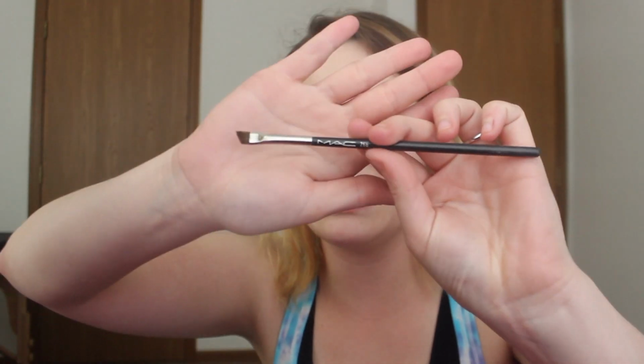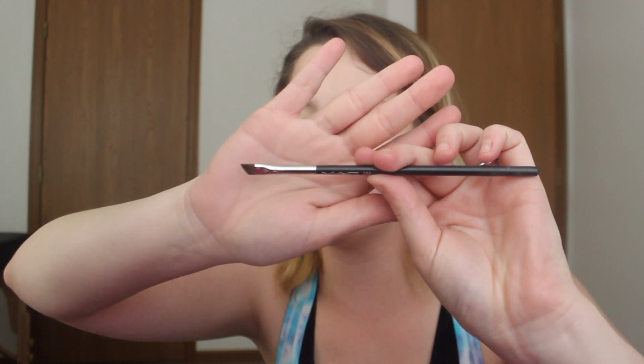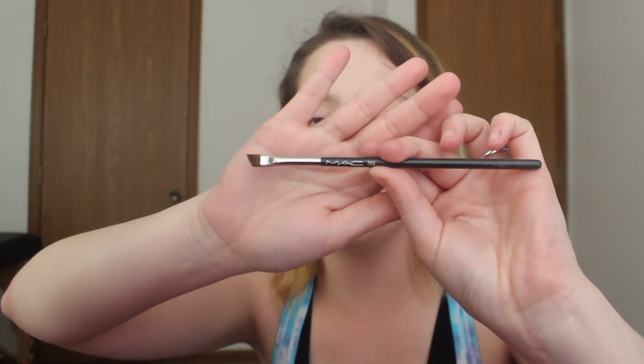So I am first going to go in and do my brows. I've been liking the way I fill them in before my makeup and then going back in with concealer and foundation afterwards. So today I am going to be using the brow pomade. Like I said, it's a little too dark, but we are going to make it work here. I'm going to go in with my MAC 266. This is a really nice brush to do wing liner and to fill in your brows. And my brows have completely overgrown. They are so bad.